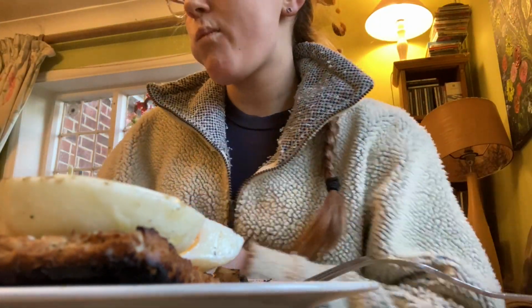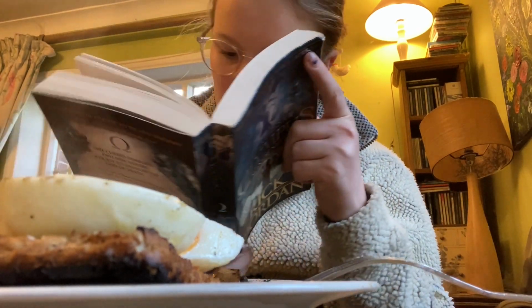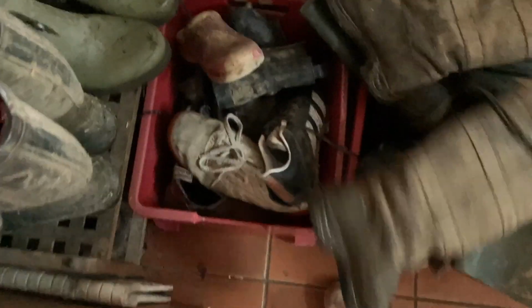I'm the type of person who loves to read when I'm eating, so I just go to wherever I am in my book. This is series 2 of the Percy Jackson series. Then I just pop some Crocs on. Yes, my shoes did just fall off. These are the boot boxes, and my dog comes out with me because then I have to head out to my garden to go put my guinea pig out in her run.